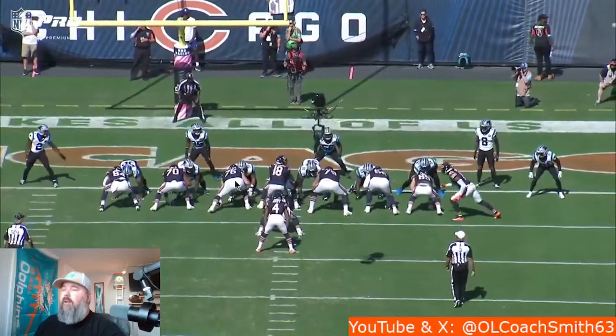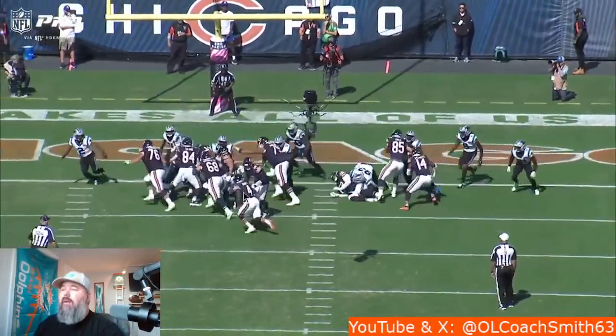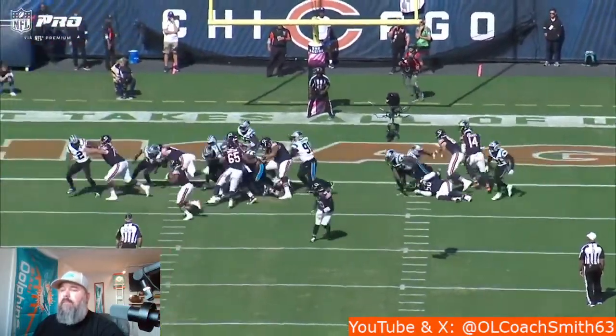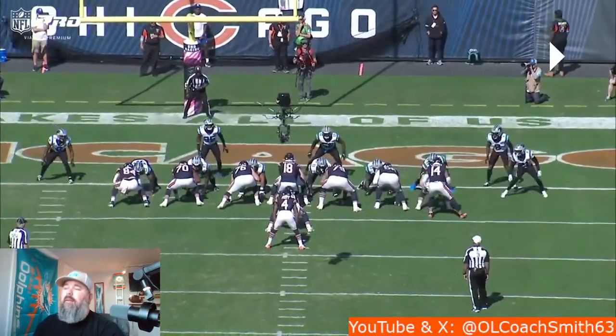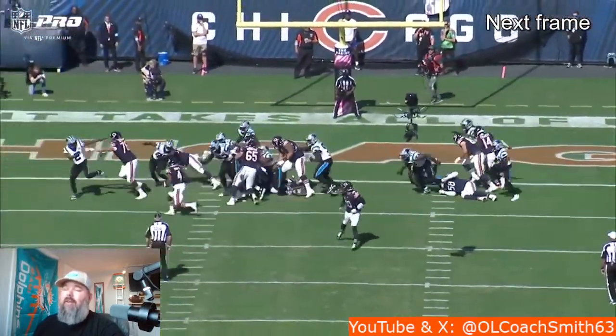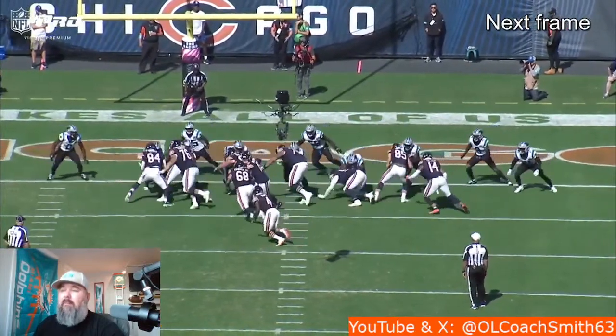Now we're getting some film against the Bears, so goal line, left guard, back to you. And now we're going to get him pulling, right? And this isn't blowing up a defensive end or an outside linebacker. This is just a corner who is obviously not going to do a good job of taking on that block.